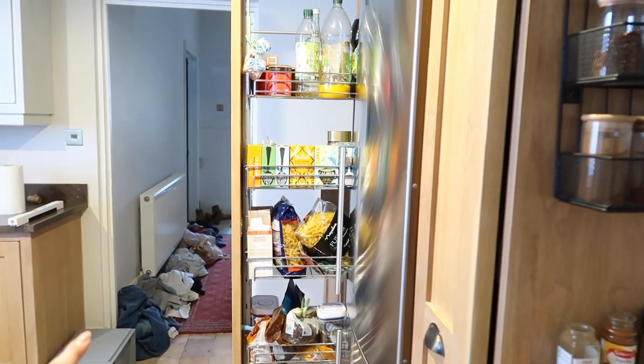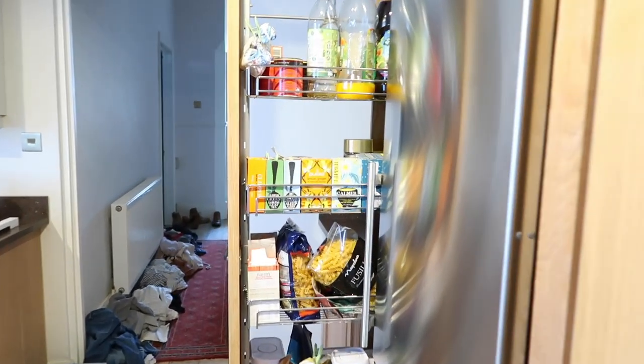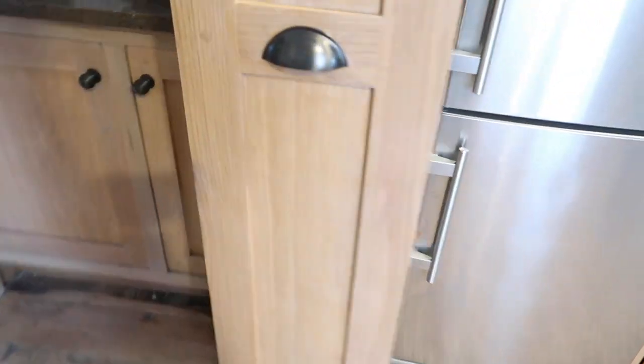Also, yes, that's all of the washing that I've got to do this week. Well, I don't know, Ollie and I have to do this week. So this needs some mega sorting.